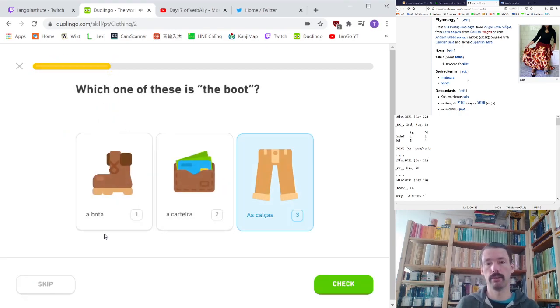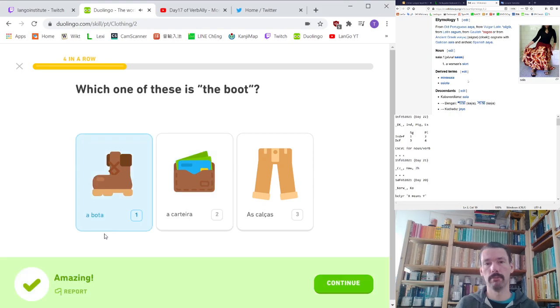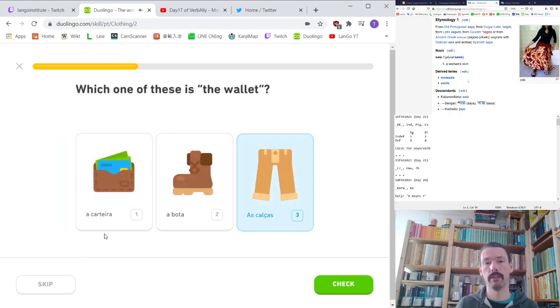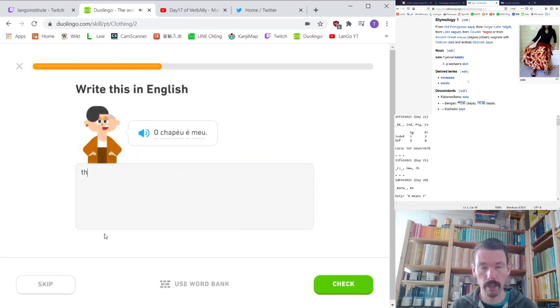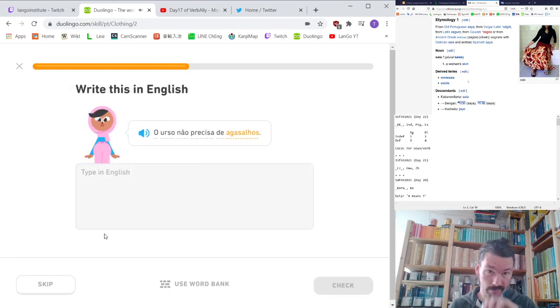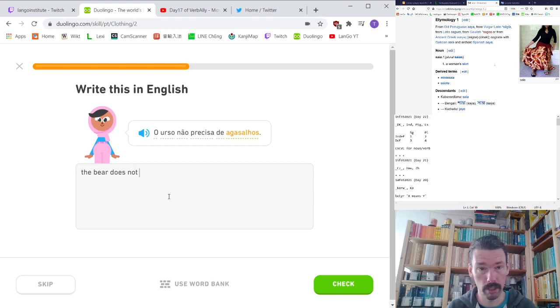A bota. As calças. A carteira. Wallet. O chapéu é meu. The hat is mine. O urso não precisa de agasalhos. Agasalhos. The bear does not need warm clothes.